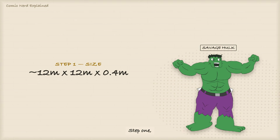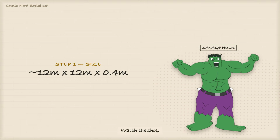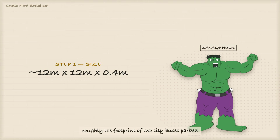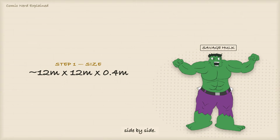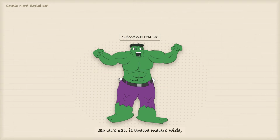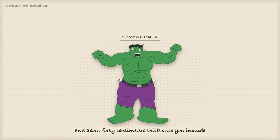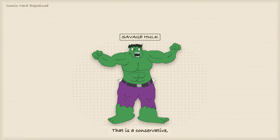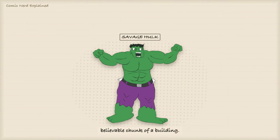Step 1. The size. Watch the shot, and the debris reads like a big section of concrete floor, roughly the footprint of 2 city buses parked side by side. So let's call it 12 meters wide, 12 meters deep, and about 40 centimeters thick once you include the beams and rebar. That is a conservative, believable chunk of a building.